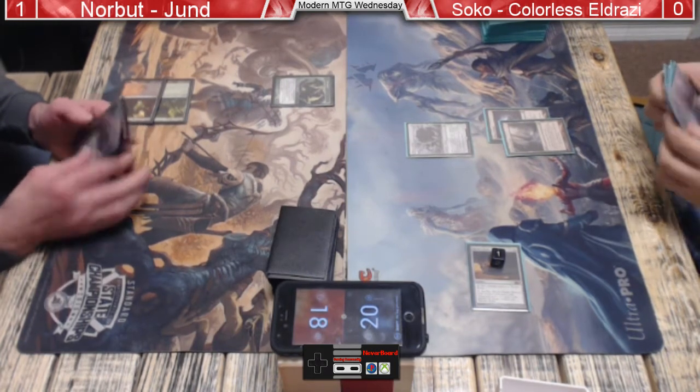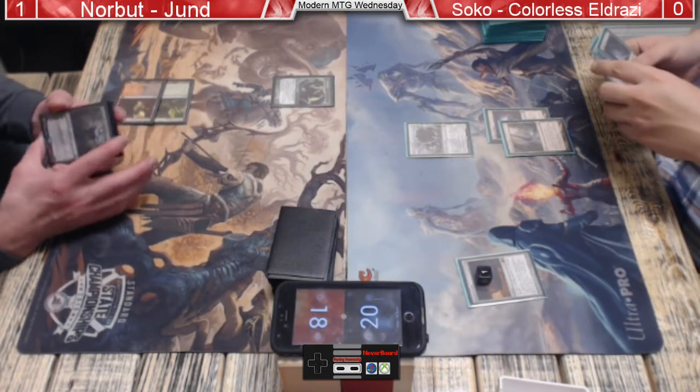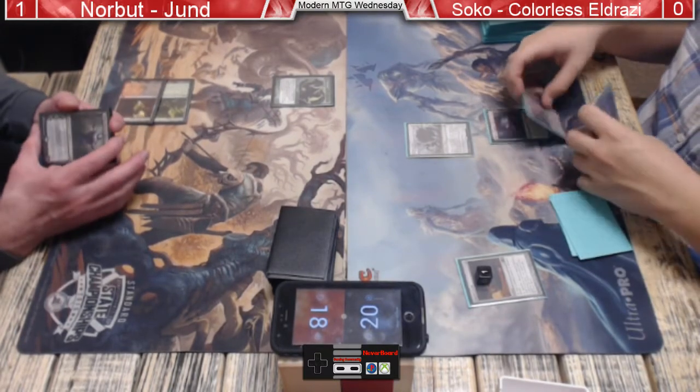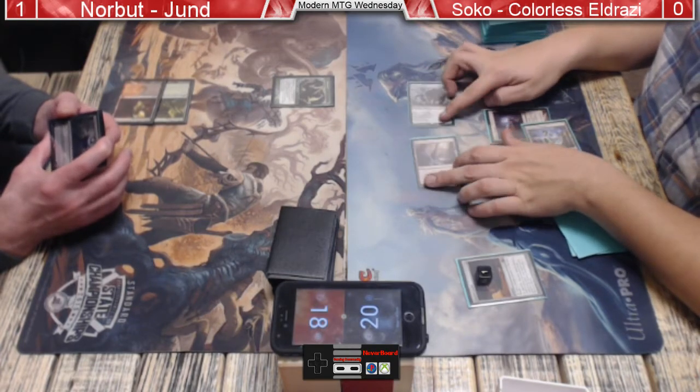Why is it on a tapping here? Did you just forget to? There we go. Yeah, there you go. Reach over, grab that thing. Like, oh wait, I've got that thing too. Okay. And here we got Seagate Wreckage. Ghost Quarter, right? No, it's Seagate Wreckage. Oh, it is. You're right. Yeah. All right. Nothing else.